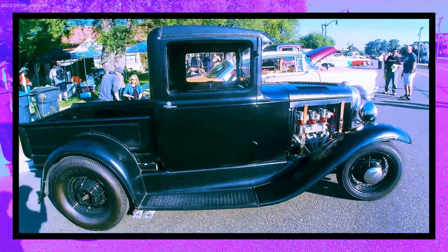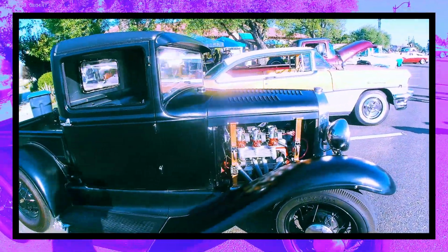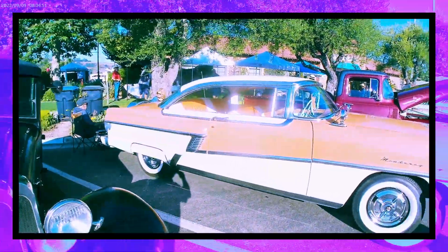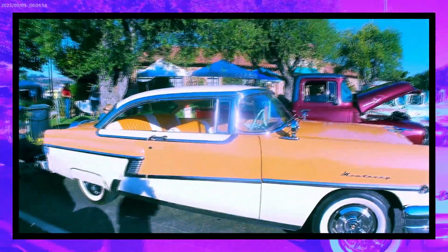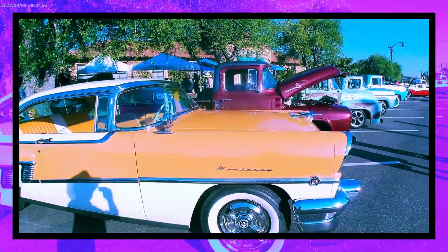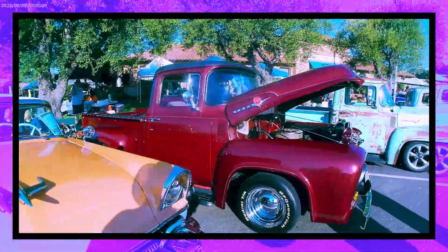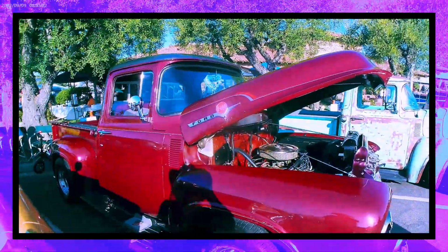All right, continue on the tour here. Stylish looking automobile, that's for sure. Monterey. See these babies, look at that paint job. Cool color combo. Ford F-100 pickup truck. Looking good.